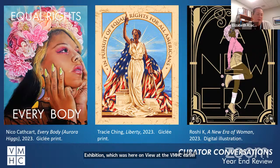Vote Equality is a grassroots, nonpartisan organization dedicated to making sure that the Equal Rights Amendment, or the ERA, is enshrined in the U.S. Constitution. Vote Equality created the Artists for ERA collection of equality-themed works by contemporary graphic artists to raise awareness about the organization's efforts. The works are also featured on a website, and they have been in exhibitions all across the country.